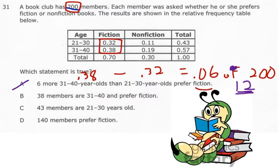All right, look at B. 38 members are 31 to 40 and prefer fiction. That means I'm just looking right here at 0.38, because that's our fiction and 31 to 40. So 0.38 of 200. We'll see how they tried to trick us. 38's right there and 38's right there. That doesn't mean it's the answer though. I still need to do 0.38 times 200. And that gives us 76. So it's not B.